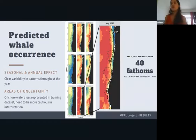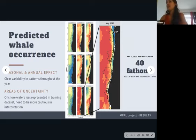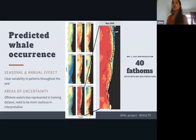Now, I'd like to draw your attention to an interesting pattern that was predicted by our models, suggesting that nearshore waters are less suitable to whale occurrence in late spring and summer. And this pattern nicely aligns with the new regulations accepted by the Oregon Department of Fish and Wildlife Commission that will impose a 20% reduction in crab pods and a prohibition on fishing at depth greater than 40 fathoms starting May 1st of this year.